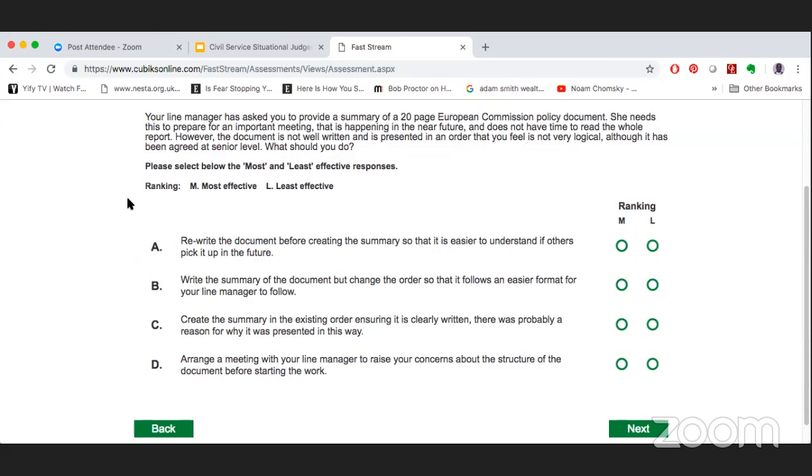So again, this is effective, but if you compare C and D together, you'll see that C is most effective. And if you compare D and A together, you see that D is also more effective than A. So in a way, this gives the clue of what the most and least effective options will be. In this case, C will be the most effective option and A will be the least effective option in comparison to the other options.